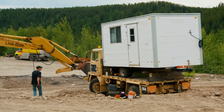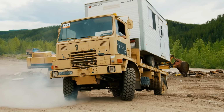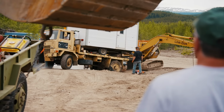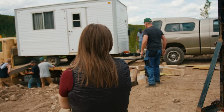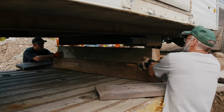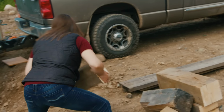I've heard nothing but how crazy this road is, and it's sketchy. If this falls over, we're in big trouble. The load is still too top heavy. And with tougher road conditions ahead, Robin wants to add more blocks to stabilize it. Right there. No, I need those back there. Oh, on the front. Daddy wants these on the front of it.